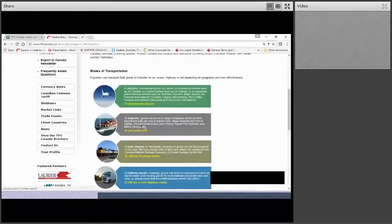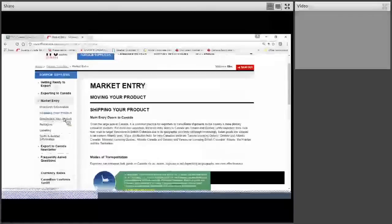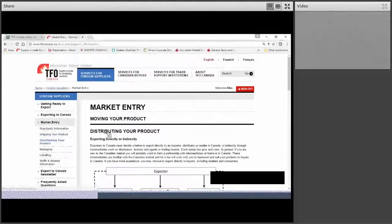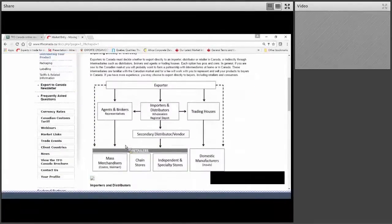Another thing that we offer to our registrants is what we call our Export to Canada newsletter, which I spoke about earlier when I introduced Trade Information Services. And it's a quarterly newsletter, and you can actually come here and download in your preferred language. And it's, as I indicated, quarterly. So the next one will be in March 2017.